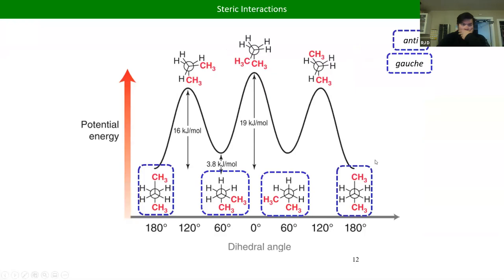If we actually plot, so this is what's called a potential energy surface. And I've used that term before. What potential energy surface is just referring to is what the energy looks like as you move through a reaction or through a particular change in a molecule. Does it go up in energy or down in energy? Does it become more stable or less stable as you move through a system?